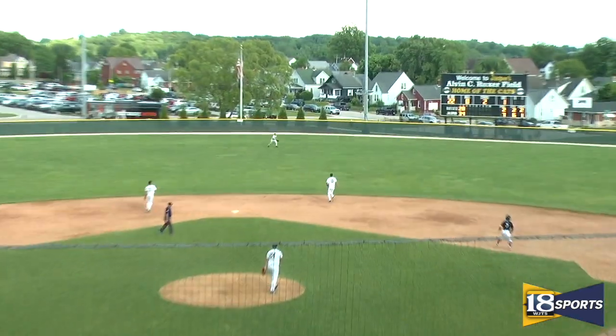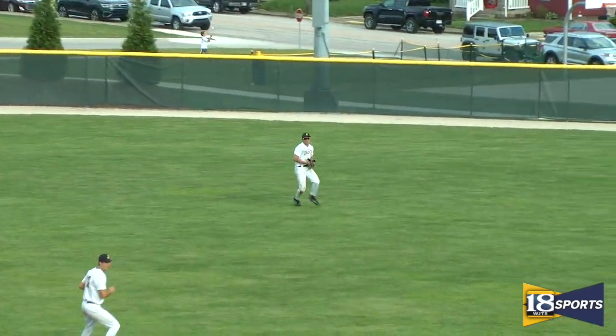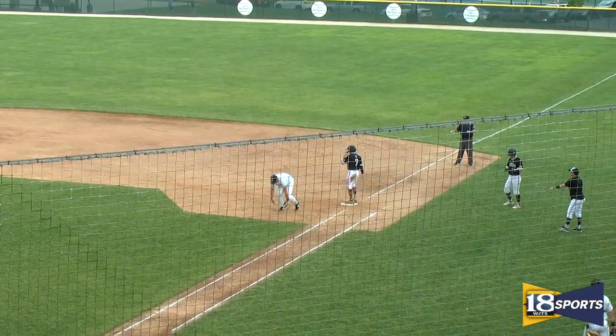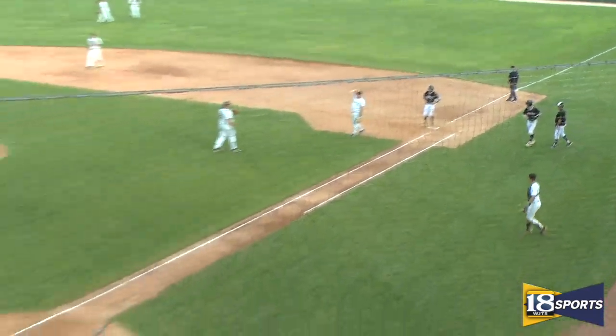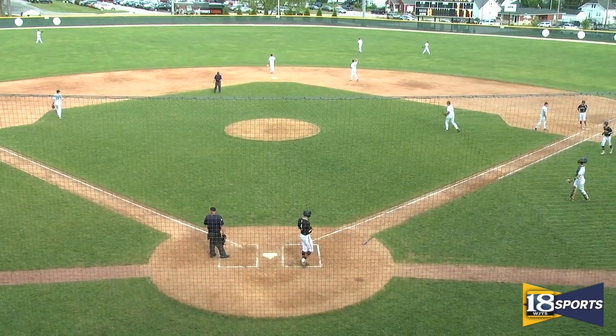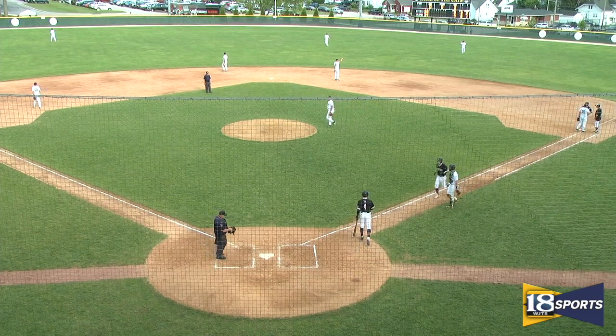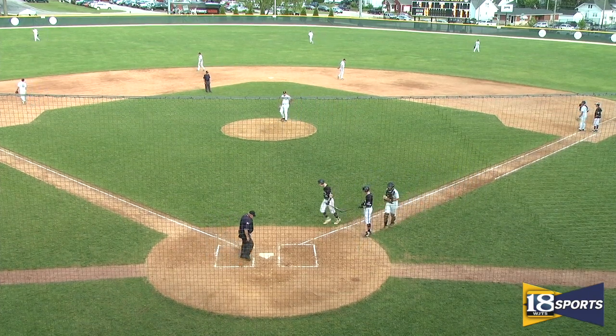0-2, punched out into shallow right center. Giesler will get there to make the catch. Russell way off the bag. The throw back would have been in time, but it was just wide enough of the bag that Trevino could not keep the back foot on the bag, and Russell gets a break and gets to stay at first.